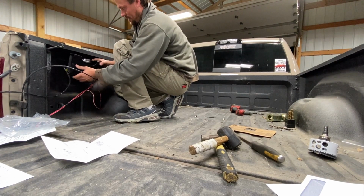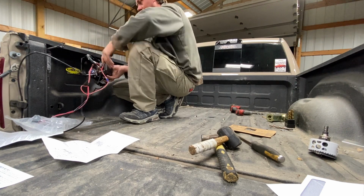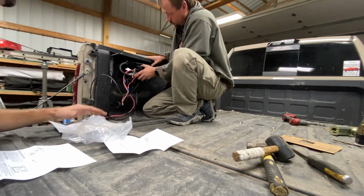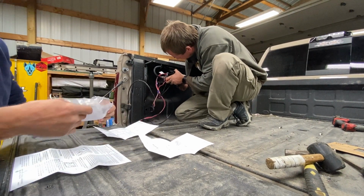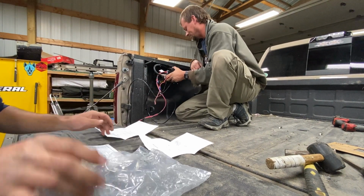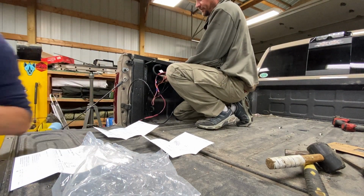How are you going to mount that? I don't know. It was easy, wasn't it? At the topper. Can that get wet? Aren't they designed to be under trucks? Yes. So it's pretty much like my air compressor, right? You want to grab me two of those topper clamp things?